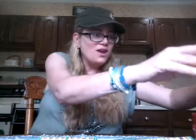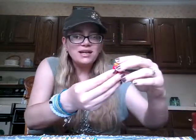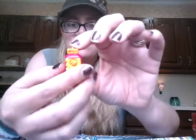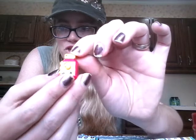We have five. Oh, no, I was wrong. There is one more item. There is one more Shopkin in here. Oh my gosh, and I know I don't have this one either. It's so cute. And once again, it is Chef Club season.